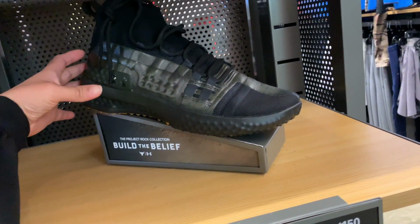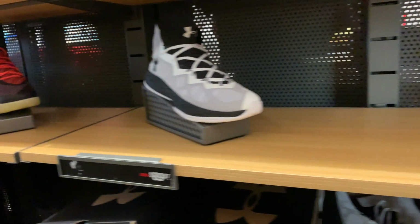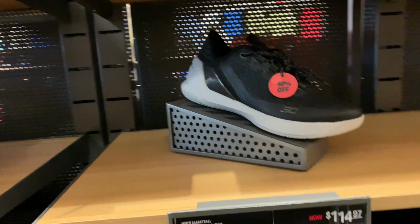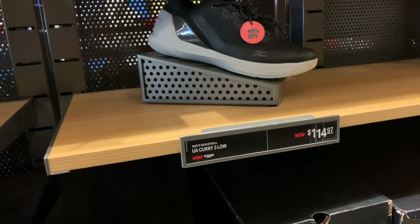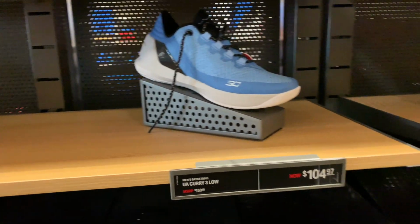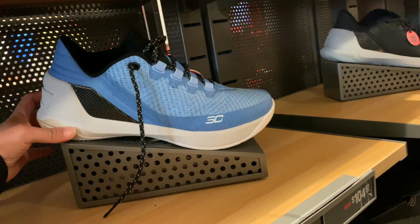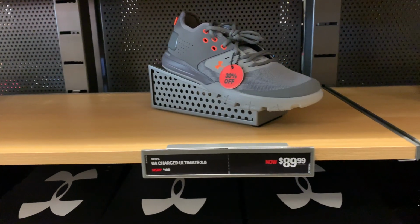So, our first stop is Under Armour. All items are 40 to 50% off. So here are Curry 3. I also checked the women's side, but I didn't find anything in my size, to be very honest. It's either too small or too big. I'm also looking for high-waisted leggings.